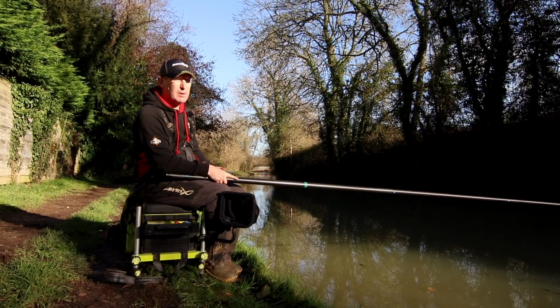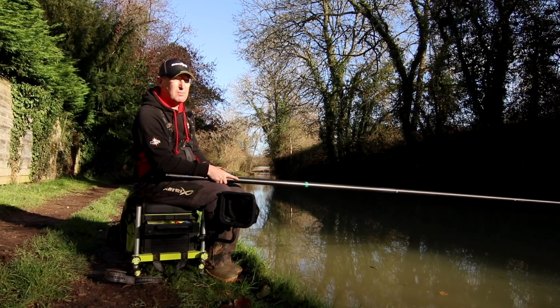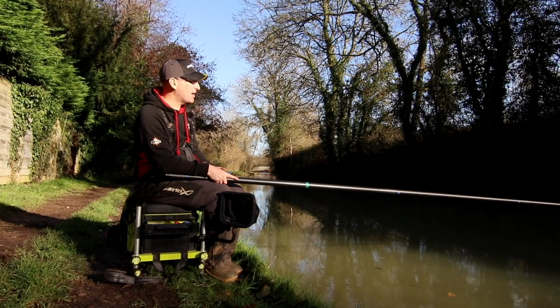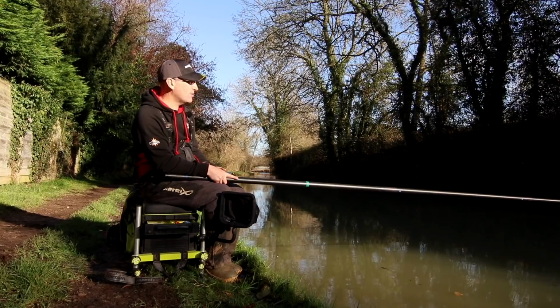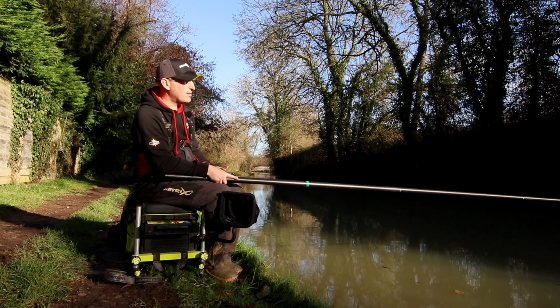If you think it's line bites, well, firstly, I'd slacken off. I wouldn't fish a really tight line. Sometimes, if they don't bump into the line so much, then it's not going to dislodge your feeder, and it leaves your feeder in the peg working for longer, and hopefully it will eventually go around with a proper bite. So I don't like to fish with a really tight line to the feeder if I can.